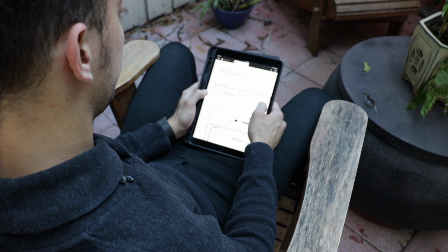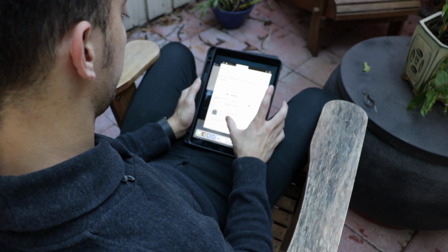Apple also improved the brightness of the display and changed the anti-reflective coating on it, so now it's much easier to read the iPad Pro in bright sunny daylight, especially down here in South Florida. We always have sun, so this is definitely going to be more usable outdoors.